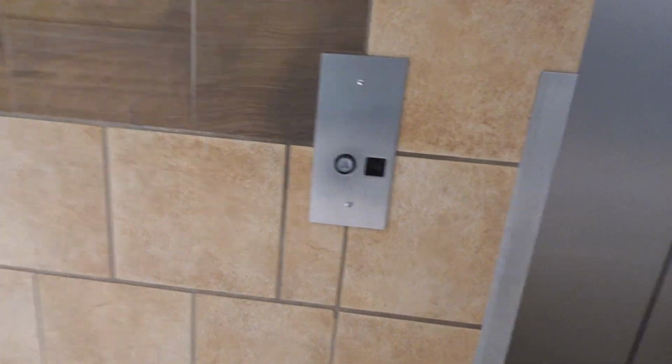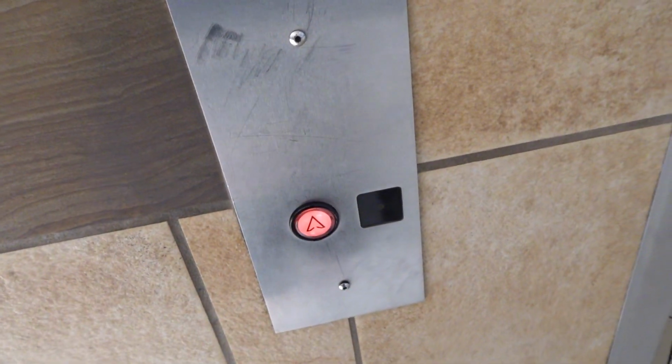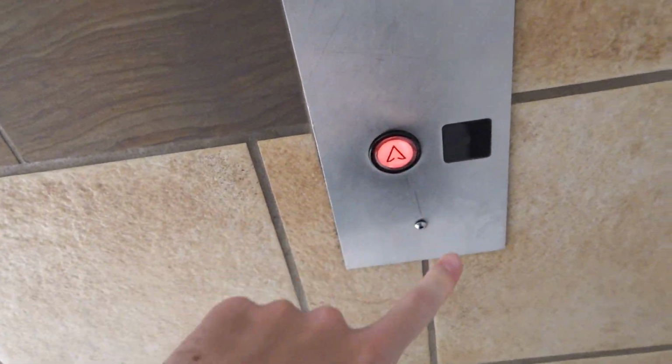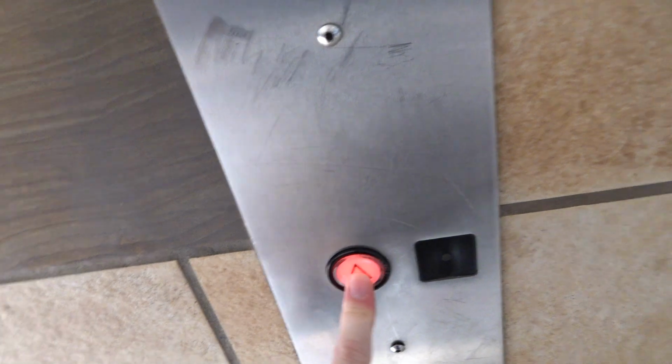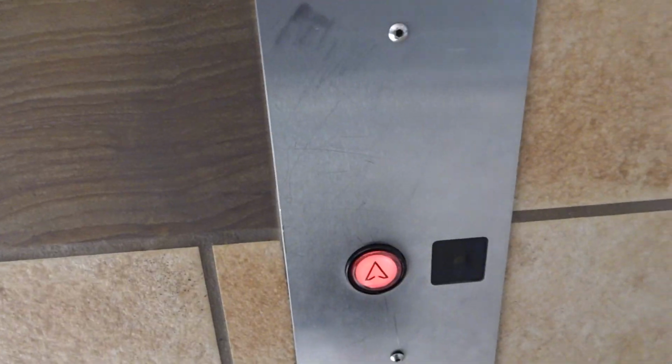Here we come to the Scenic elevator at Tucson Mall in Tucson, Arizona. This is a Montgomery with red Innovation Universal. This used to be Innovation Prestige, but it was replaced with Universal. Unfortunately.